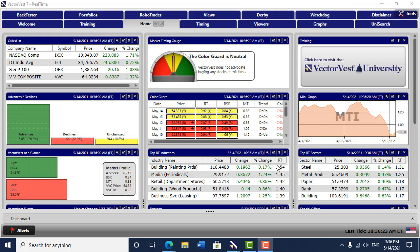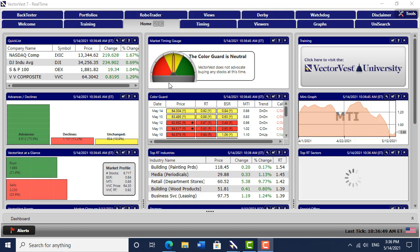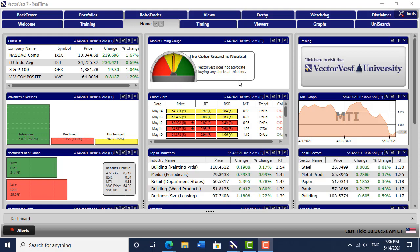Market looking a little bit better today after quite a difficult week, as you all probably have experienced. The advances were significantly in advance of the declines today, and not enough to change any of the measures of the trend on VectorVest. The short-term trend is down, underlying trend is down, and we've got a confirmed down in place, and the old traffic light says doesn't advocate buying stocks at this time.